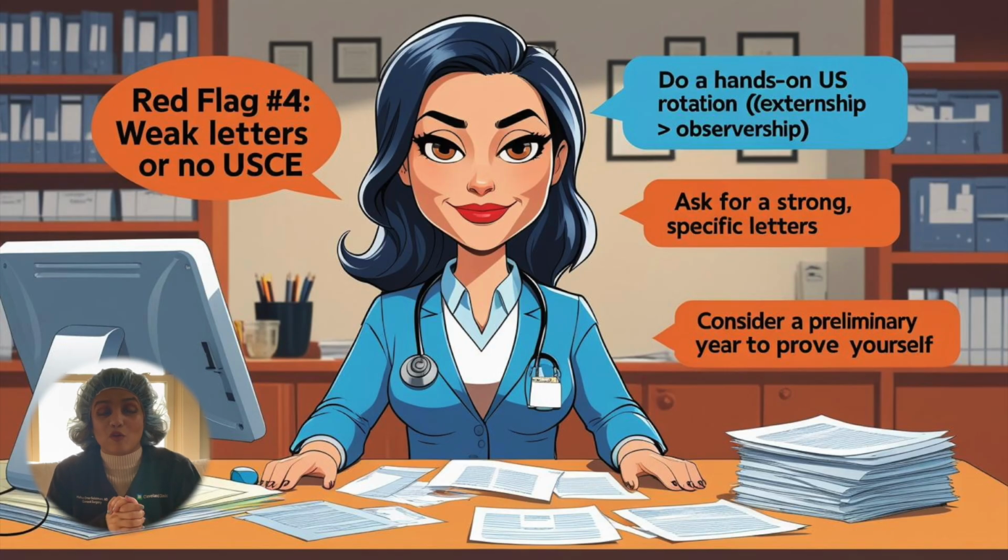Red flag number 4, weak letters or no clinical experience. Sometimes if you're moving from overseas, you may not have had that experience in the US. You don't want a generic letter that says you're just nice. Everyone can be nice, and people know that they don't know you very well. So set your expectations. If you're a medical student, you want to plan for them ahead of time.